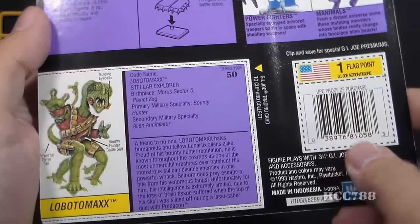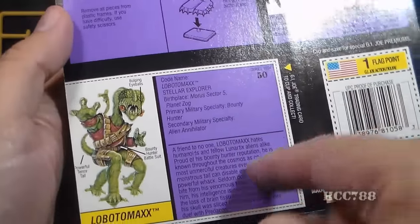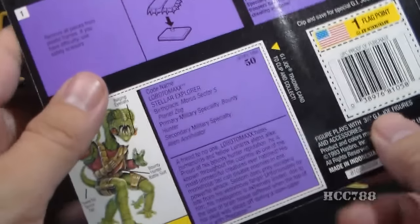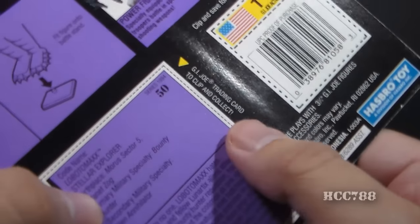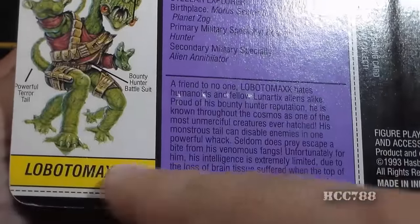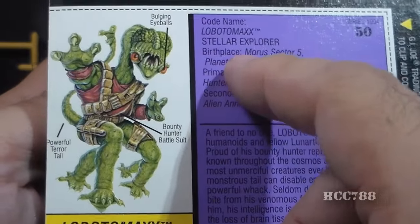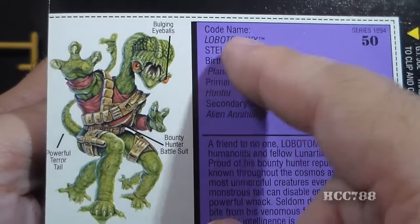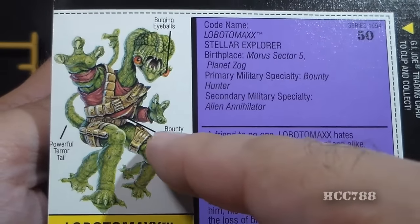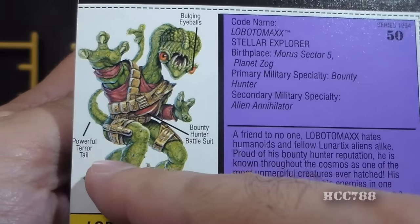We are mercifully near the end, folks. We're gonna make it. By 1994, they were shrinking down the traditional file cards into about baseball card size. In fact, they're not even called file cards anymore. It says G.I. Joe trading card to clip and collect. It has his name as Lobotomaxx, and the card points out some features on the action figure, including the bulging eyeballs, the bounty hunter battle suit, bounty hunters don't have to wear pants, and the powerful terror tail.